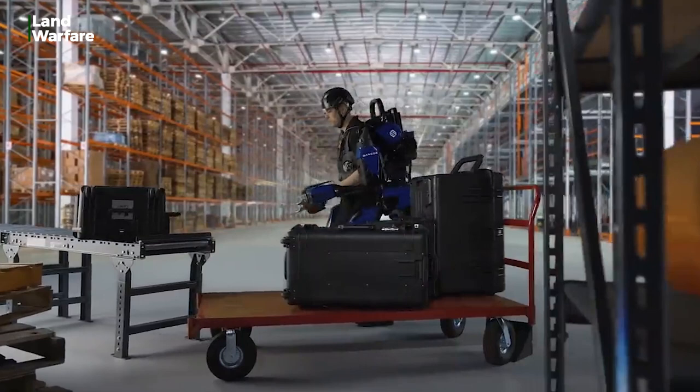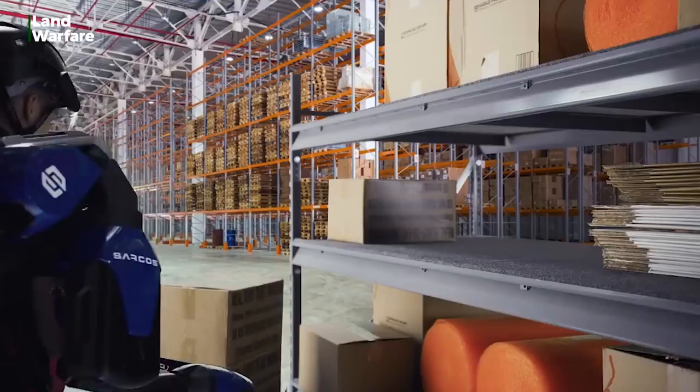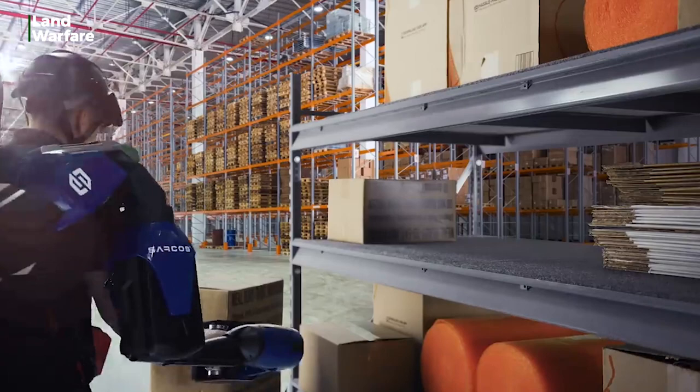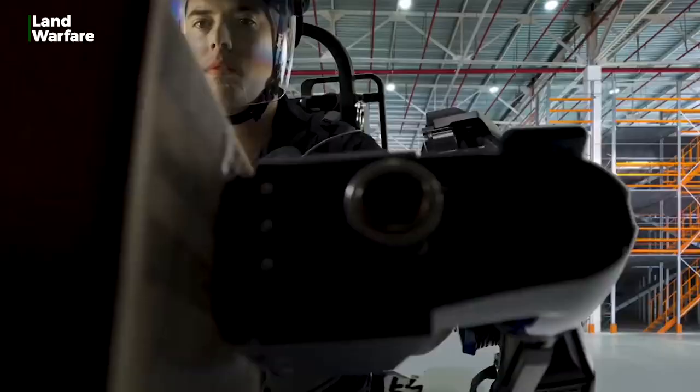By March the same year, USSOCOM had already awarded Sarcos Robotics a contract to deliver a pre-production version of its Guardian Exo full-body, autonomously powered robotic exoskeleton. This bulky exoskeleton is able to operate for up to 8 hours per battery charge, while walking at 3 miles per hour and carrying up to 200 pounds of payload.